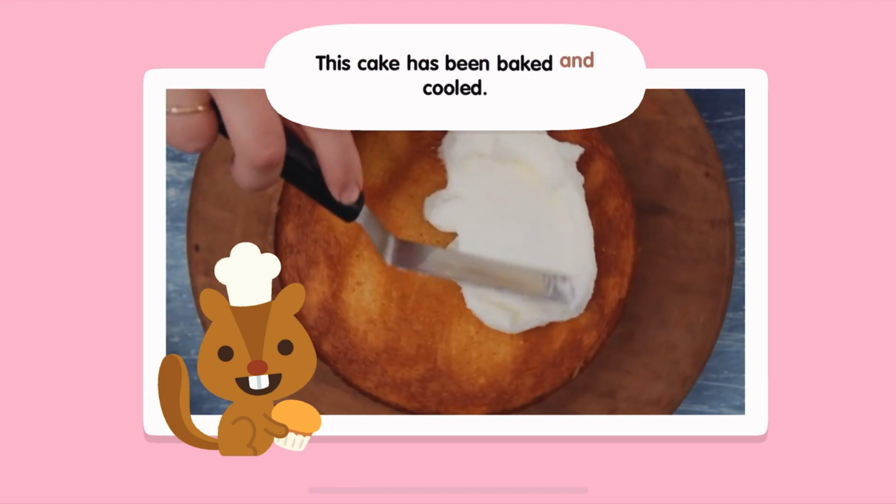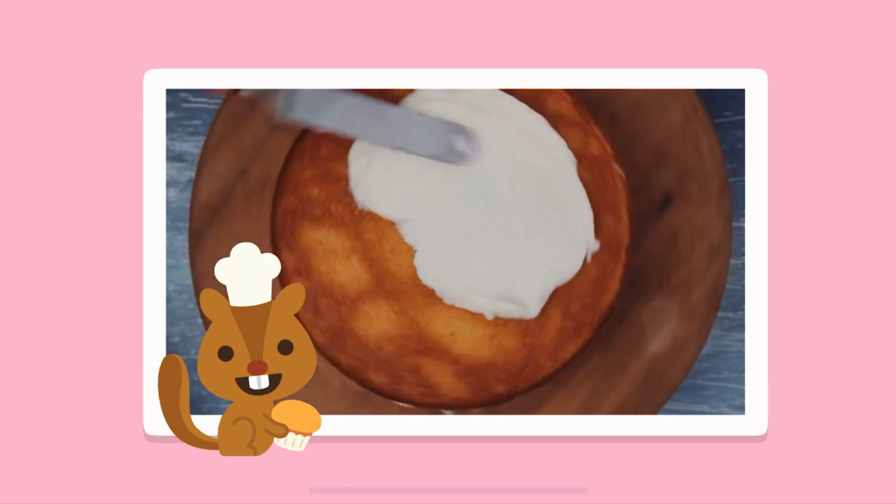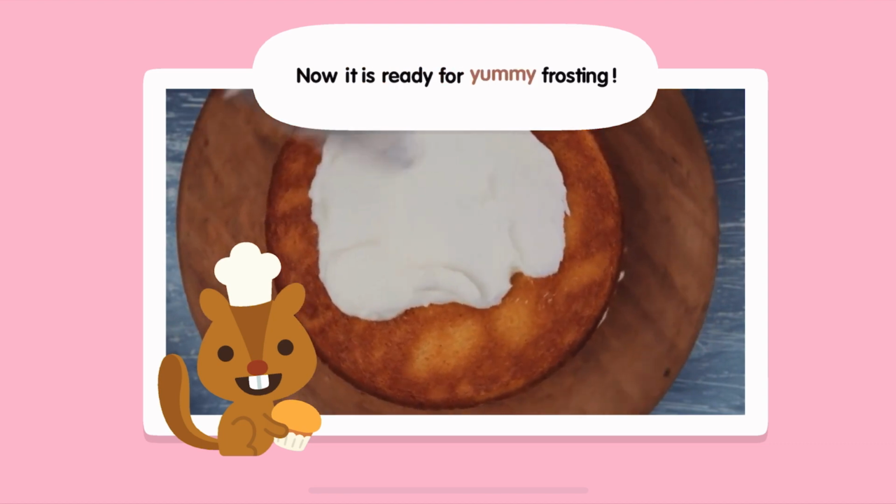This cake has been baked and cooled. Now it is ready for yummy frosting.